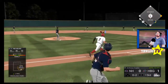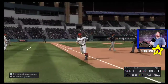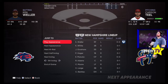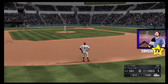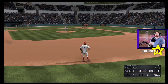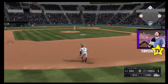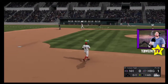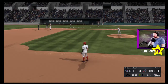Grounded back up the middle. Throws in time, and that's out number one. Ball four. Ken Weller worked a walk his first time up. Still a big bagel in that hit column, and this is where the frustration can start setting in on a team if they're not careful. It's never a good feeling when you know the guy out there on the mound is completely shutting you down.